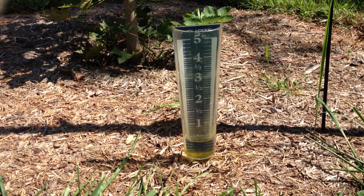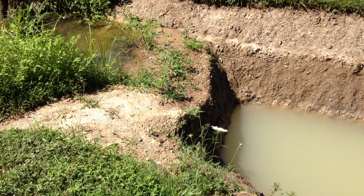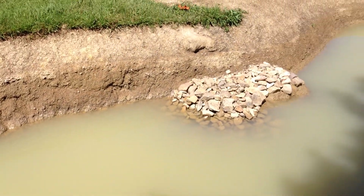Got half an inch of rain since last weekend. Well, unfortunately, the level of the new section of the pond is back down to where it was last weekend. Maybe even more. At least 1.5 feet of water has been absorbed or disappeared.